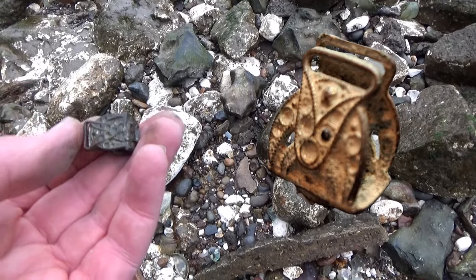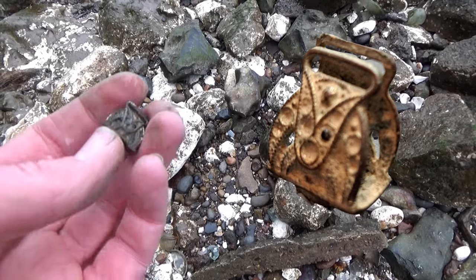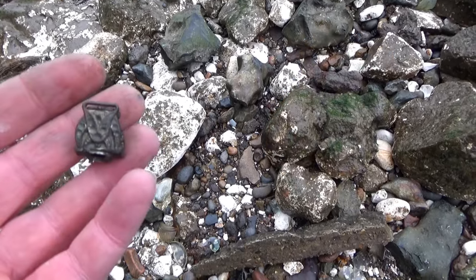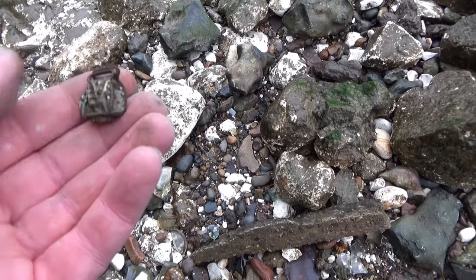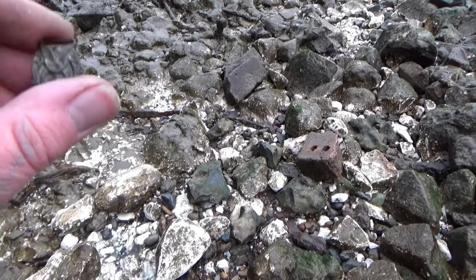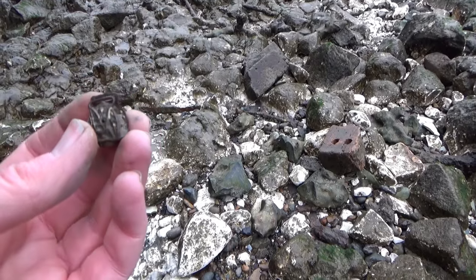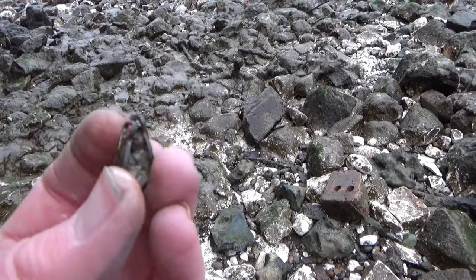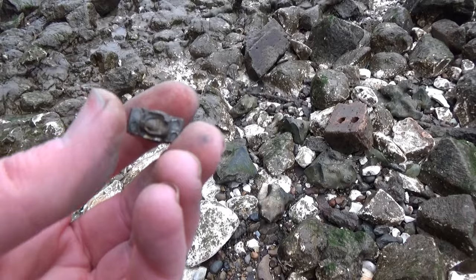I don't know if actually that's a piece of metal that has been bent out of shape and that there would have been a stone in that bit there at the front. But I'm rather liking the fact that it looks like a little posh handbag. I shall investigate further at home. Put it in my bag. It's cute though, isn't it? Whatever it is. A little mudlarking mystery.